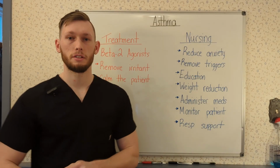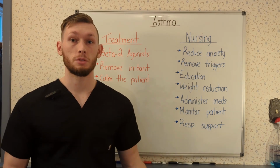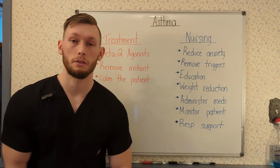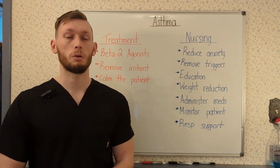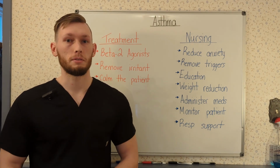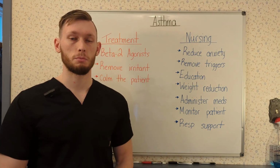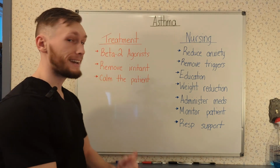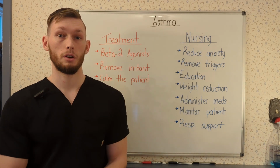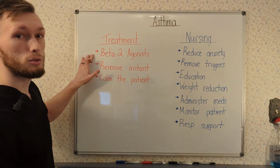Okay, so next, let's talk about treatment and what we're going to do as the nurse. Treatment for asthma, very simple. Rescue inhalers. Those are your beta-2 agonists, most commonly albuterol. It's a bronchodilator. They take 2 puffs of the inhaler and hopefully symptoms go away. If it's true asthma, they will. So we want to catch that before it progresses to the point where they are incapable of actually taking those puffs. So those are going to be your beta-2 agonists.